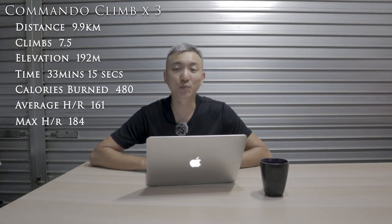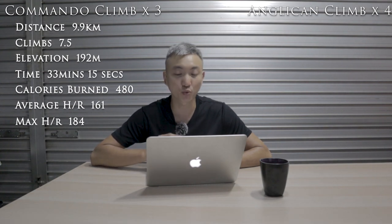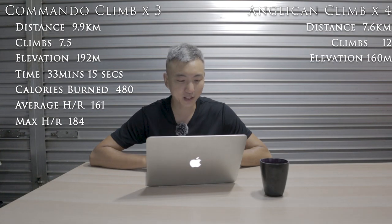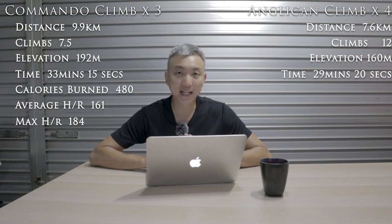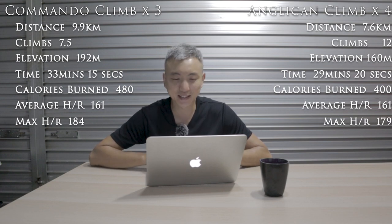As for the Anglican climb, we did 4 repetitions with 2 minutes of rest in between each rep. The total distance covered is 7.6 kilometers. The number of climbs total is 12 climbs. Elevation gain is 160 meters. Time taken is about 29 minutes and 20 seconds. Calorie burn 400. Average heart rate 161 and maximum heart rate 179.